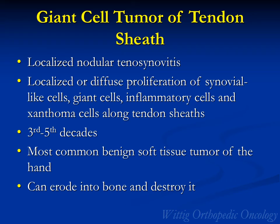Okay, the next entity that we're going to speak about is giant cell tumor of tendon sheath. Giant cell tumor of tendon sheath is not the same thing as giant cell tumor of bone. It's more or less the same thing as pigmented villonodular synovitis, at least histologically, but PVNS that occurs around a tendon or associated with the tendon sheaths. It's a localized nodular tenosynovitis. It's a localized or diffuse proliferation of synovial-like cells, giant cells, inflammatory cells, and xanthoma cells along tendon sheaths.